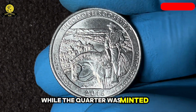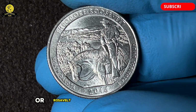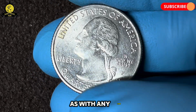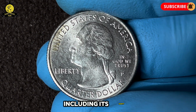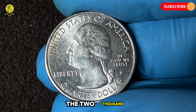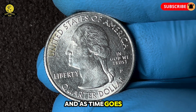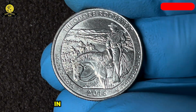While the quarter was minted in standard quantities for circulation, this does not mean that every Theodore Roosevelt quarter is worth only 25 cents. As with any coin, its value is influenced by several factors, including its rarity, condition, and any unique minting errors that may have occurred during production. The 2016 Theodore Roosevelt Quarter is no exception, and as time goes on, certain versions of the coin have begun to gain considerable value in the marketplace.